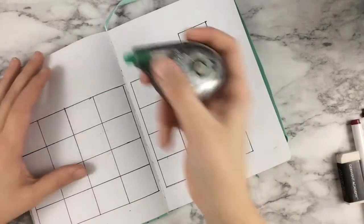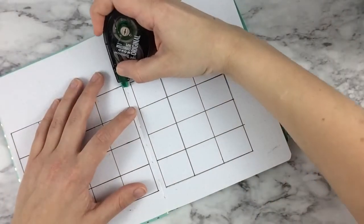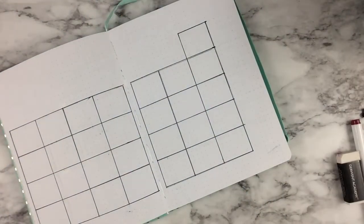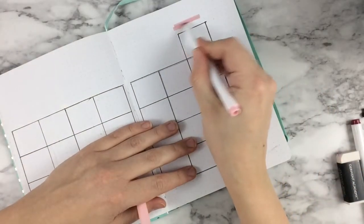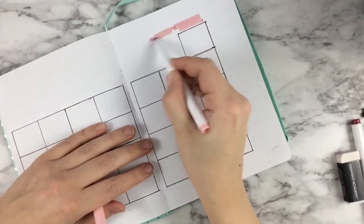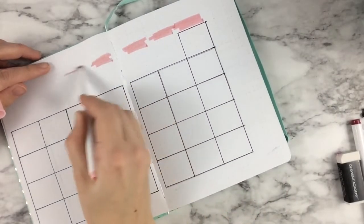Alright, so I have it all filled in. I'm taking my Tombow and just doing any sort of corrections from my Inkjoy gel pen. That does smear a little bit. Not too bad though.